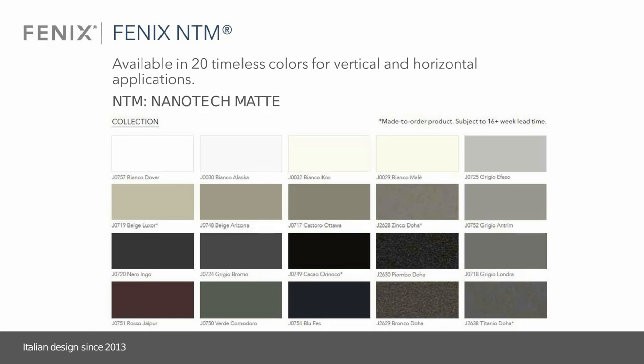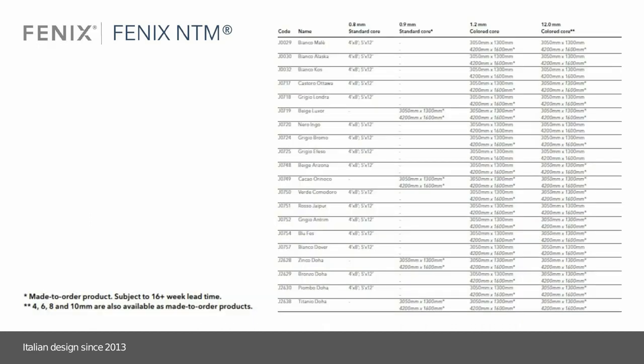16 of the 20 colors within the FENIX NTM collection are stocked in the US. And even though it's a little small to see here, I just want to point out that the standard core material that comes in 4x8 and 5x12 sheets is primarily what we're stocking in the United States, and also being manufactured at our St. John, Canada product factory as well.